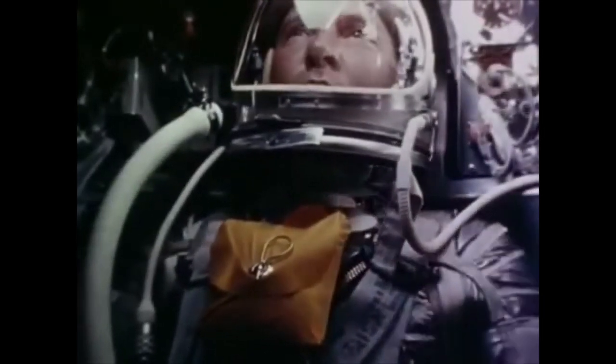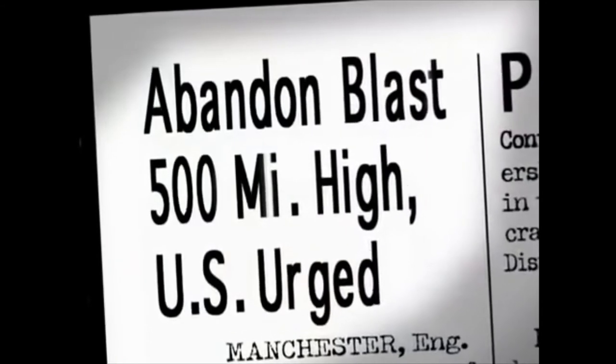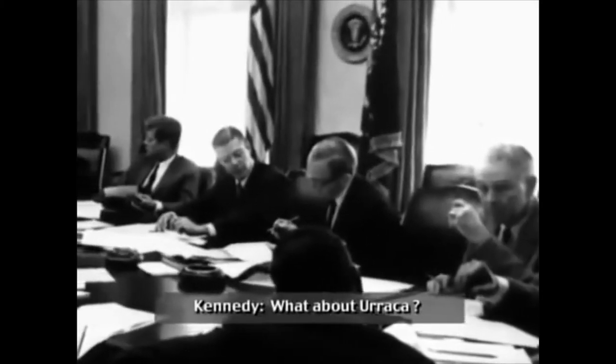The most controversial of the proposed tests is codenamed Urraca, the detonation of a megaton device 500 miles into space, well within the Earth's protective Van Allen belt. What about Urraca?